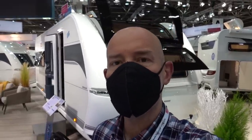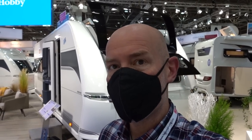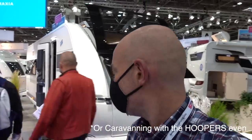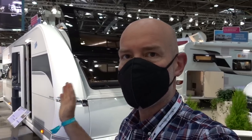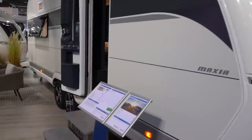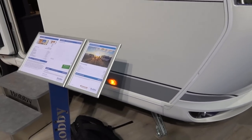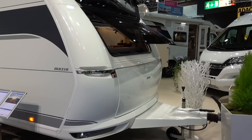One caravan has been causing a stir here at the show, and it's one I've been asked by a few viewers to come and have a look at, among them Caravanning with the Hoppers. Hello! Is this the Hobby Maxia 660 WQM, I think? I don't know how they come up with these wonderful acronyms. Yeah, WQM. Just seen someone go inside, so we'll have a quick look at the outside while we give them a chance to admire.